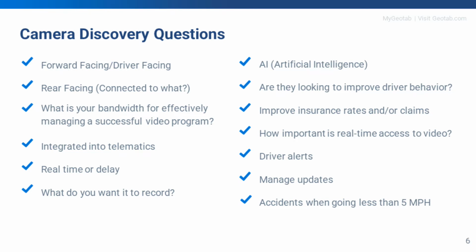And is that camera actually integrated into your telematics? That's another really important one, because you want to probably set up exception rules and have reporting. And if you did say that for driver distraction, you've got this guy on camera with a cell phone, but you want to look at what trip he was on, where was he at, what was the reason.